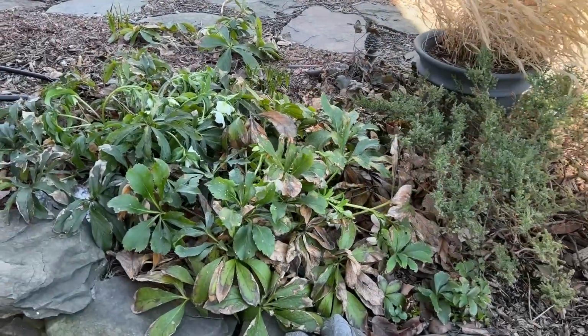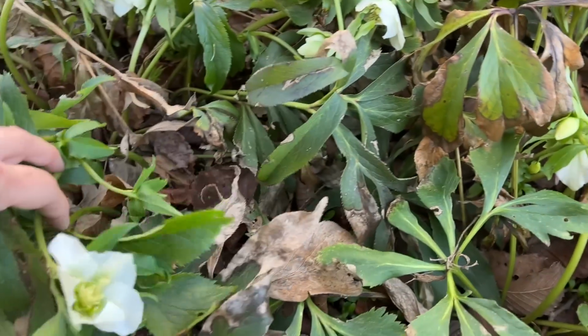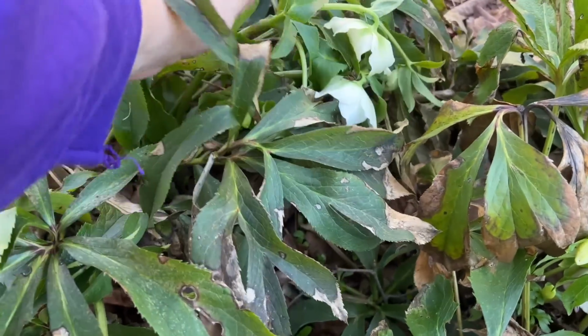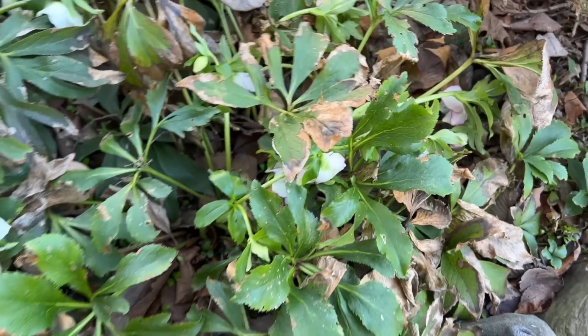These are the mother hellebores for all of the hellebores that are on that big hill that I showed you earlier. These I need to trim back the old leaves so that the new growth and flowers can really shine. It's a task to come.